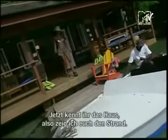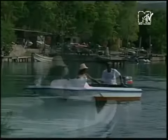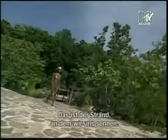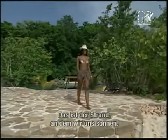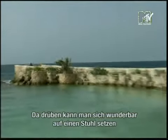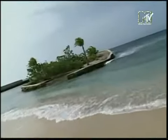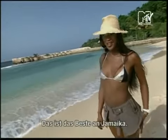Okay, now that you've seen the house, I'm going to show you the beach. Right, that way. Let's go. This is the beach where we come and lay out. And you can see over there, there's a little point where you can sit out on chairs and just gaze into the ocean. That's the best of Jamaica that I can give.